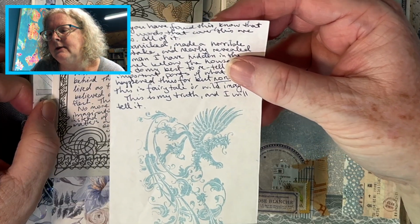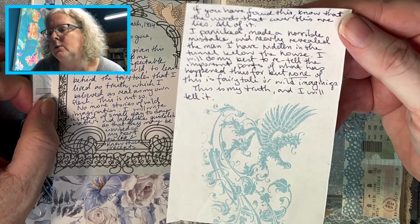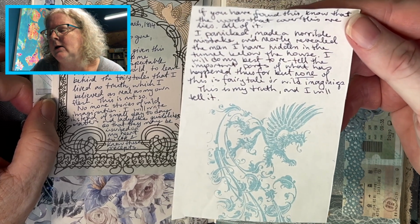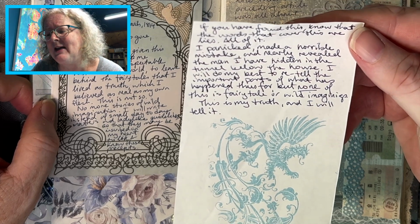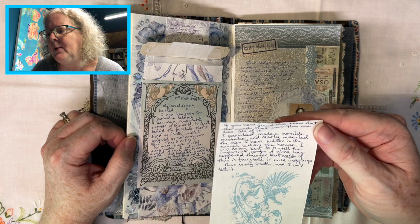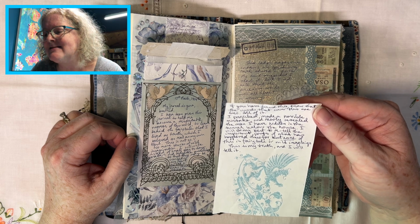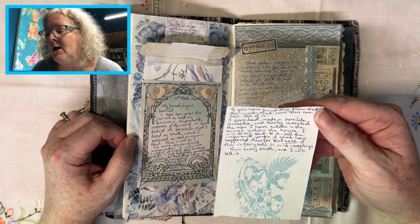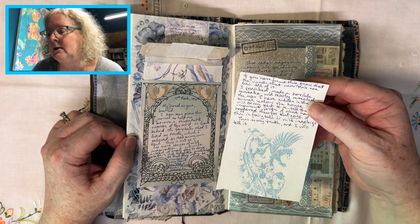If you have found this, know that the words that cover this are lies, all of it. I panicked, made a horrible mistake, and nearly revealed the man I have hidden in the tunnel below the house. I will do my best to retell the important parts of what has happened thus far, but none of this is fairy tale or wild imaginings. This is my truth, and I would tell it.